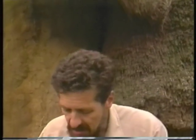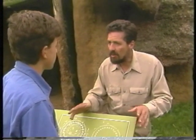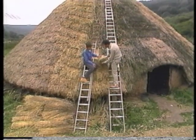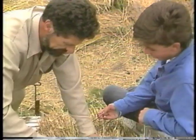And the other thing that's more important than just the rain and the fire is rot. Because we're building it out of wood and straw, if you have a hole at the top, it's going to rot slowly from the top downwards. Peter's in the process of putting a new layer of thatch on this building, and he showed me how he does it.